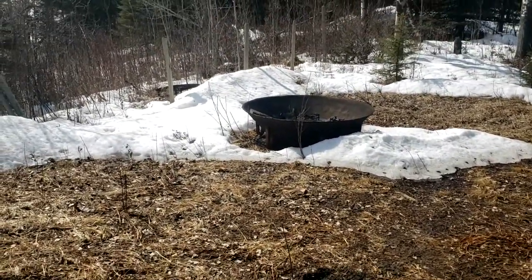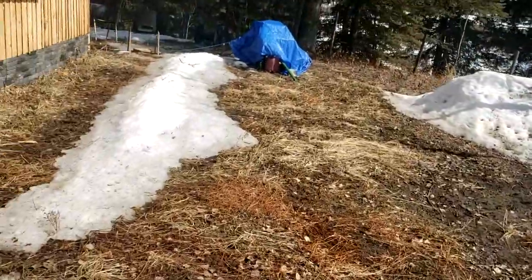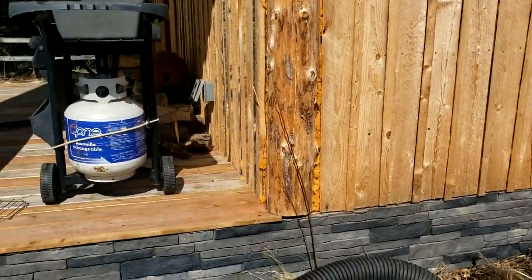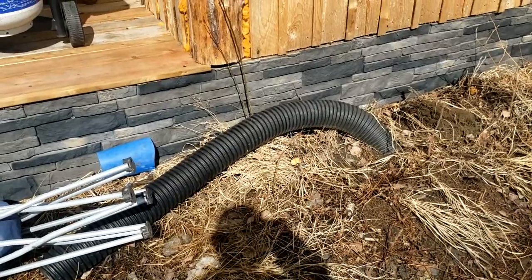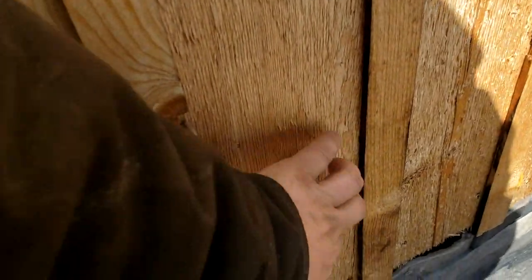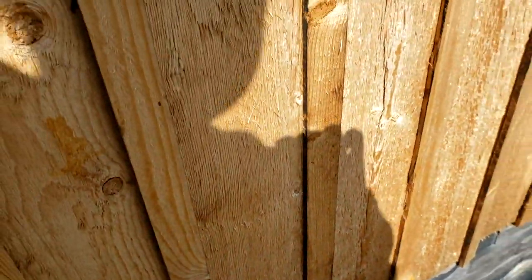Fire pit, that there's going to be. I gotta do some changing around on that. I'm not going to use that one. But this pipe here is all underground. It's weeping tile. And the plan is to go through right in here somewhere. And on the other side here is a tank.